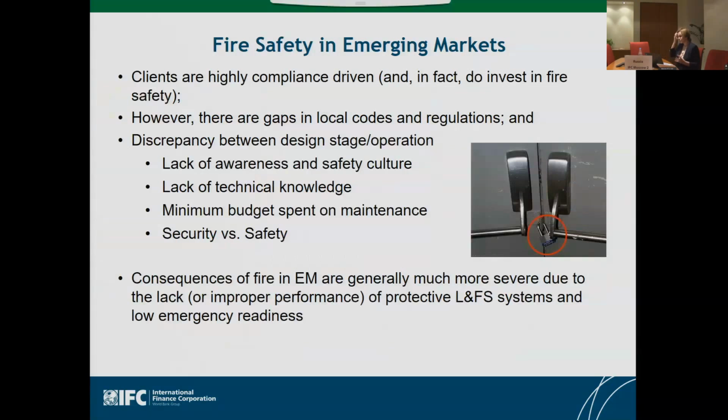So if we try to summarize what the key problems are which we see in life and fire safety in emerging markets, we can say that clients, in fact companies, do invest in fire safety because they are pretty much compliance driven. But again, due to some gaps in local codes and regulations and due to operational negligence, the consequences of fire in emerging markets are generally much more severe due to the lack or improper performance of protective life and fire safety systems and low emergency readiness. And that is in fact demonstrated by the numbers which were shown in my previous slide.